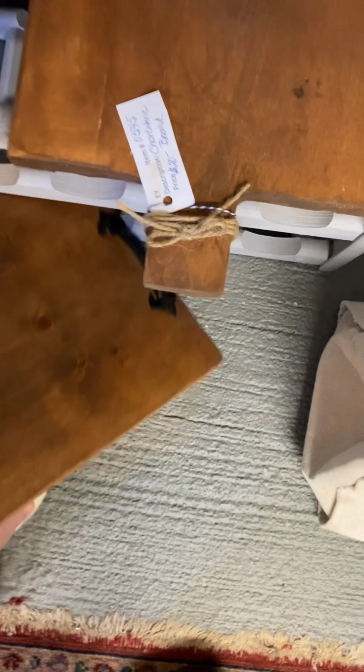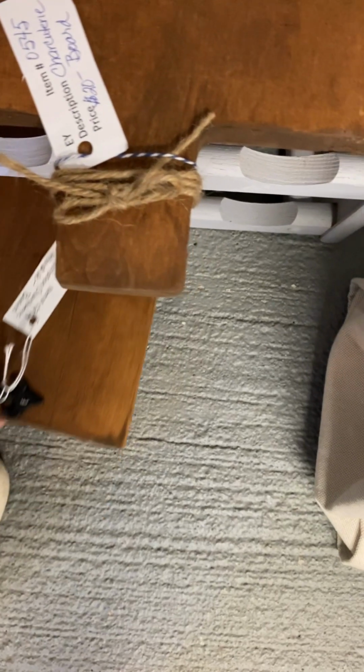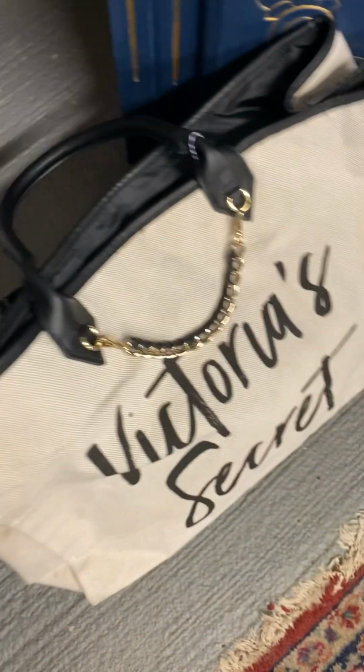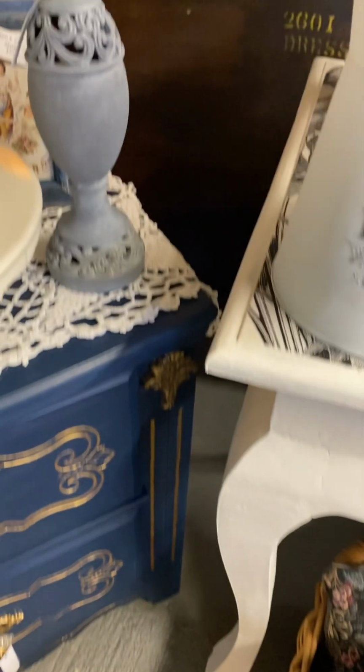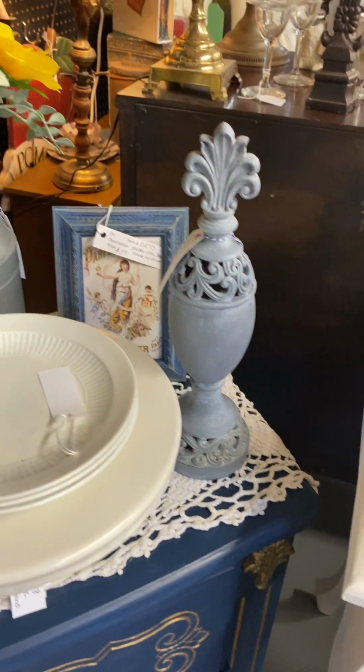With the holidays coming up, these things are really important to have on hand for serving. As I said, the Victoria's Secret weekend bag is there, as well as some additional pieces that I put on top of the nightstand.